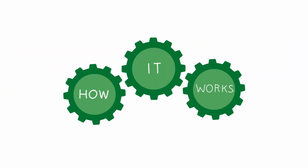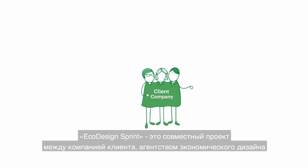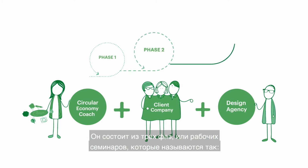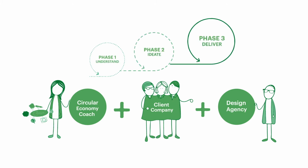How it works. Ecodesign Sprint is a joint project between a client company, design agency, and circular economy coach. It consists of three phases or workshops named Understand, Ideate, and Deliver.